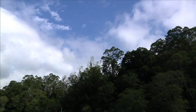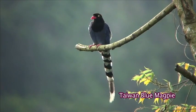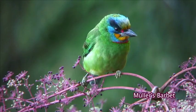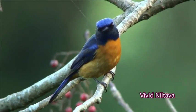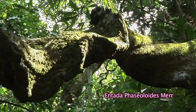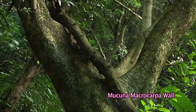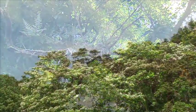With a mild and humid climate, the Lion's Head Mountain area is home to a diverse fauna including the crested serpent eagle, Taiwan blue magpie, Taiwan whistling thrush, Muller's barbet, and the rare rufous-bellied blue flycatcher. The area's plant life also offers many treats to the observant hiker, such as the extremely rare climbing entada, whose green stems look like pythons that coil around the large trees.